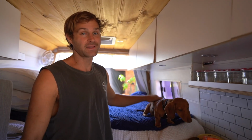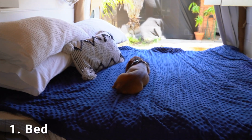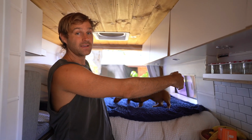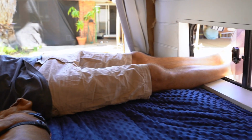He's gonna help me explain our #1 mistake. This is gonna be our bed. We made our bed too short. Our intention was to sleep this way, which was west to east, but Dani can fit, but I can't. I gotta hang my feet out the window if I wanna sleep.